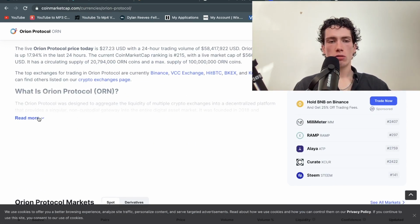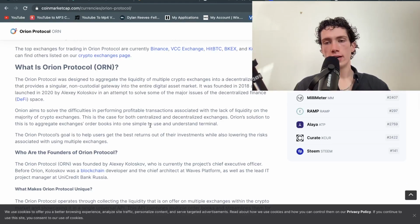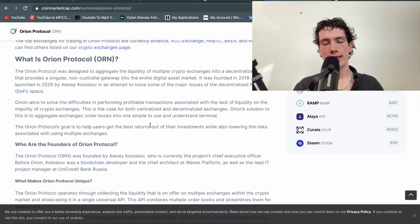So yeah, that is roughly what ORN is about. They're in the DeFi space, and anything in the DeFi space that has real world applications, I think is a good long-term sustainable bet. If it doesn't have real life use, I'm always a bit more skeptical about should I invest or not.